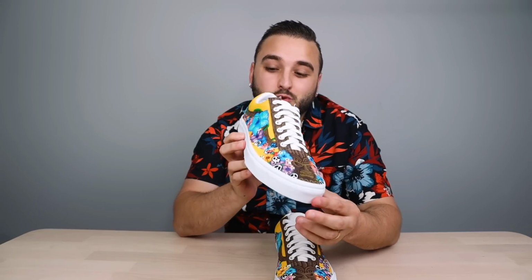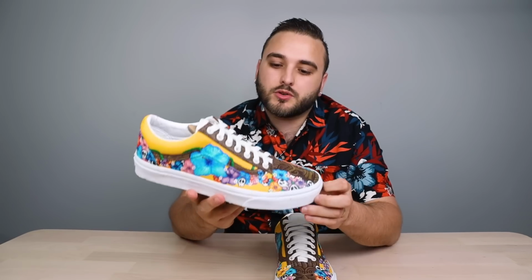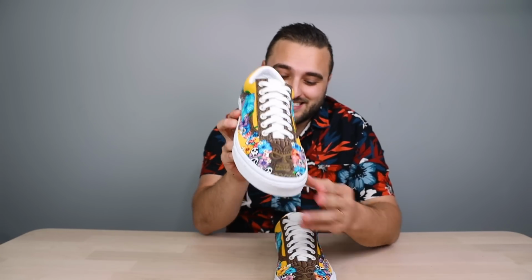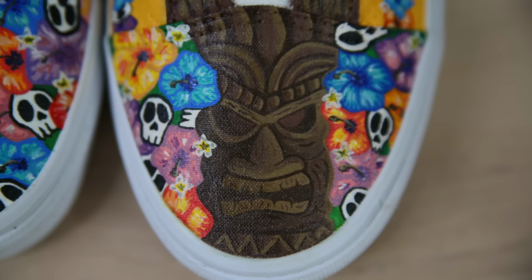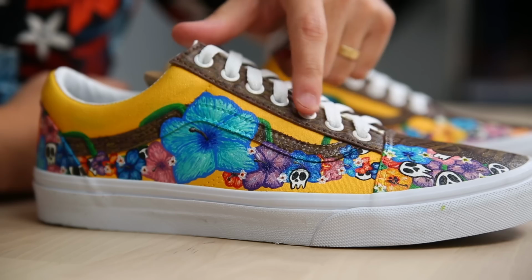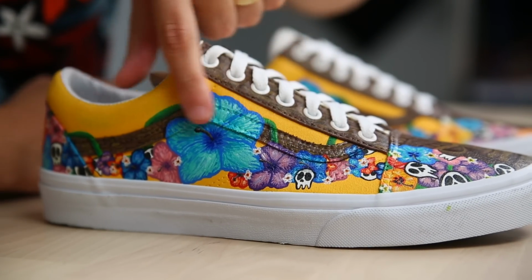All right, so we have a pair of classic all-white Vans, old school Lows, and I love the design choice to just start off with this really bright canary yellow color, and then these tikis on the toe box, they turned out absolutely insane. And then I think it was a great idea to continue some of that wood print onto the eyelet panels and that classic Van stripe.